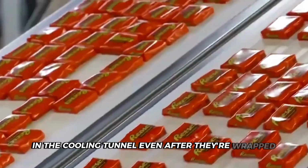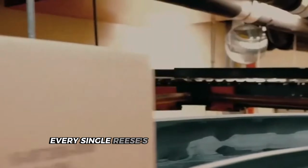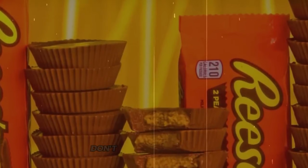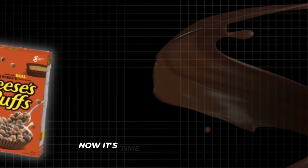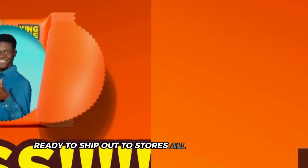Even after they're wrapped, each cup goes through some pretty thorough inspections. The factory wants to make sure every single Reese's cup is up to their high standards. Any cups that don't make the cut don't make it to the store. Now it's time for the final step. Watch as those wrapped cups get packed into boxes, ready to ship out to stores all over the country.